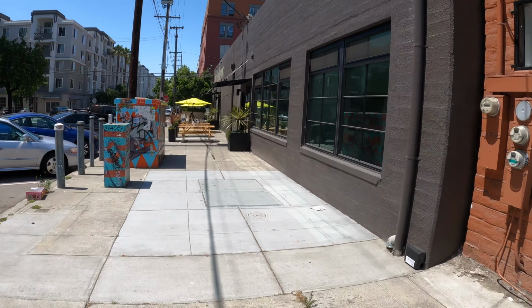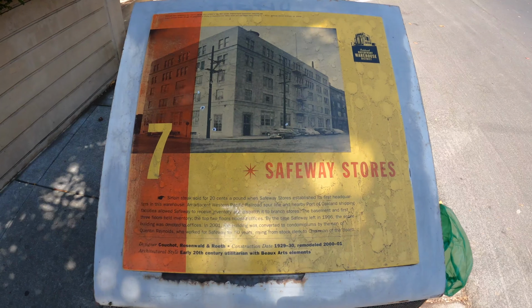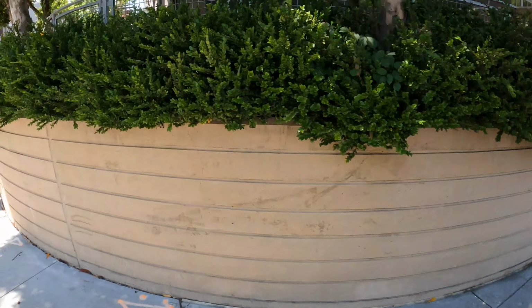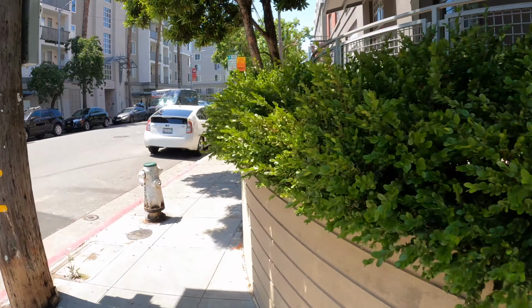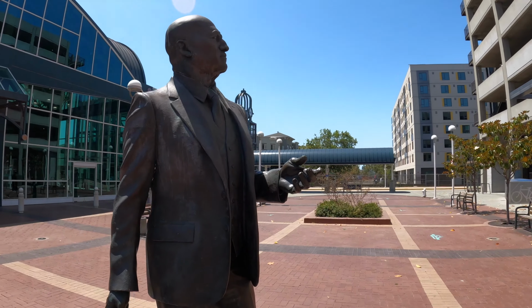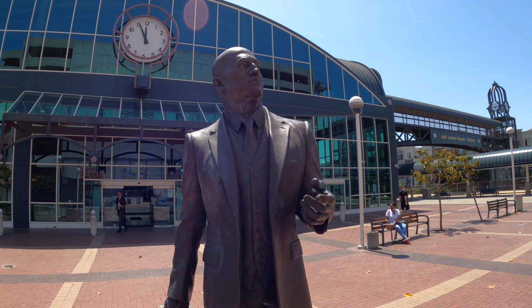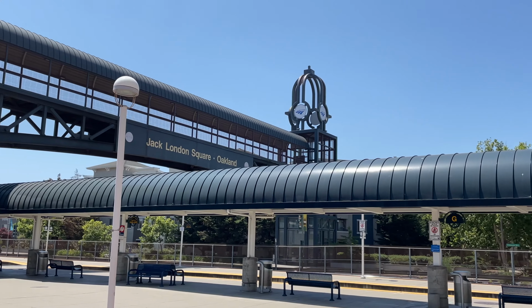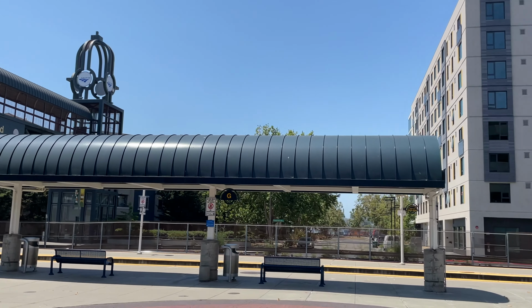What we're doing now is walking from Chinatown, the downtown district area, all the way to the waterfront. Once we get to the waterfront, we're going to check out one of the pubs down here and get a beer. What you're looking at here is the Jack London Square Amtrak station. So you can get the Amtrak going all up and down the West Coast out of Oakland.